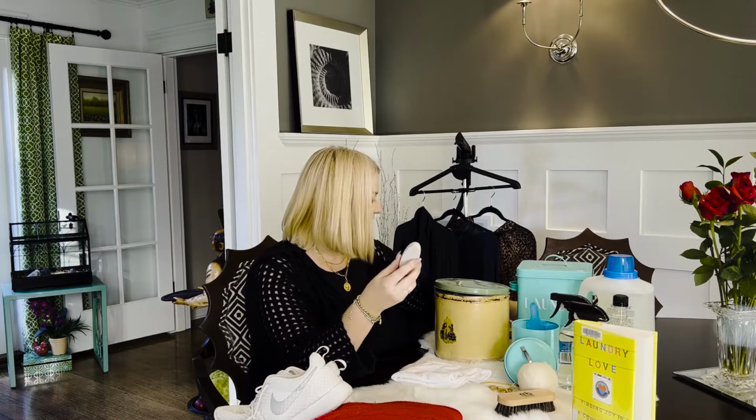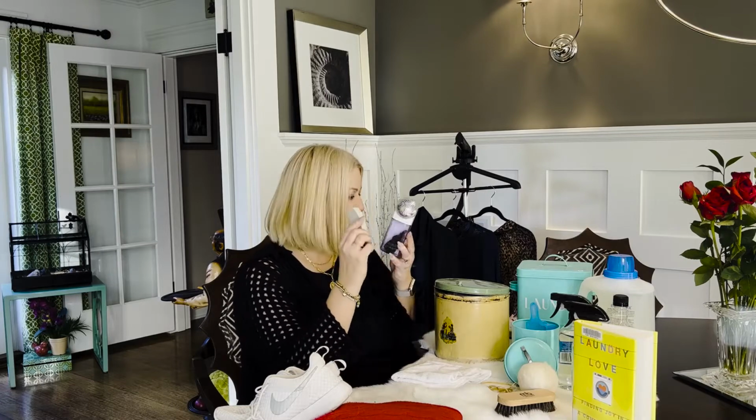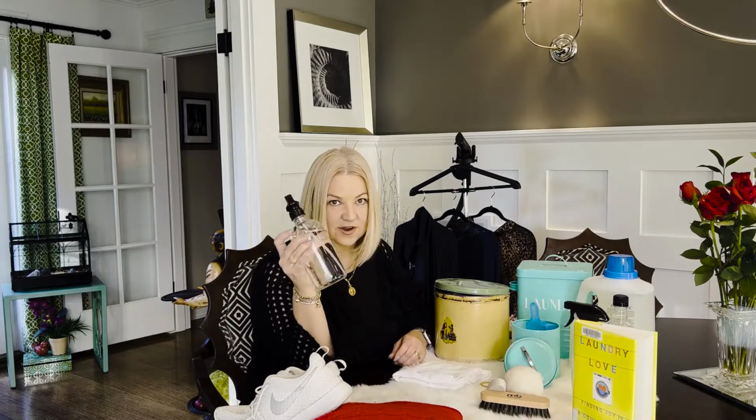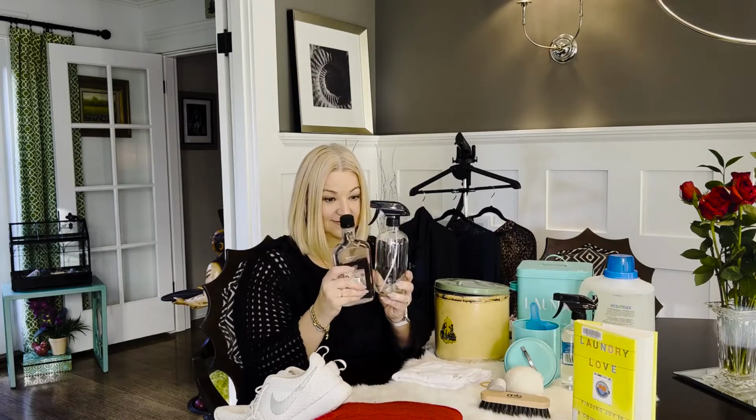This is in replacement to this. This is to take pilling off of fabric. I'll show you the difference between them and the pros and cons to these two products. You need a horsehair brush, a wool ball for the dryer, essential oils, vinegar and water. This one, I haven't put this in yet, vodka. Cheers. Laundry soap, not laundry detergent, laundry soap.